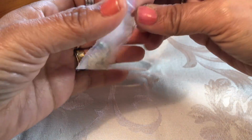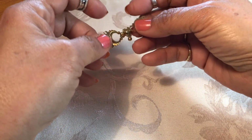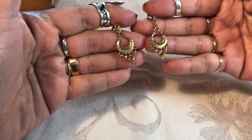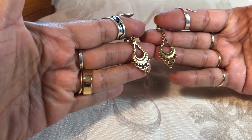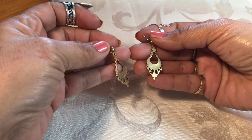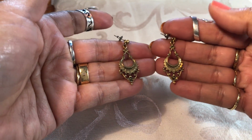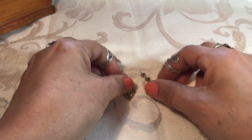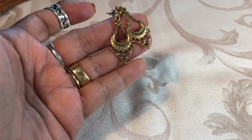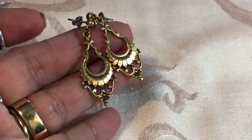Here's another dynamite pair of earrings. I love these as well. They're very exotic looking. They look Indian or Pakistani. I think these are super pretty. These are the ones I wanted to show to my daughter. I thought she might like these. She has short hair, so these would look really nice on her. And the design is so intricate that they look like a genuine precious metal, don't they? Just because of the design.